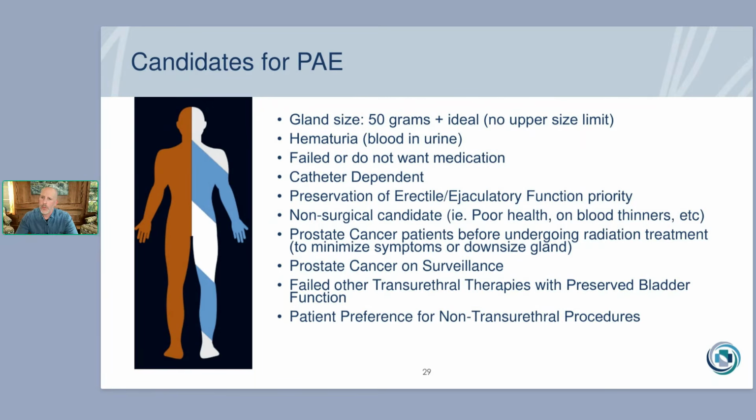This is also a great procedure for patients that have failed or do not want to take prostate medications, patients that are catheter dependent as a result of complete prostate obstruction and urinary retention, patients that want to have a procedure for BPH that want to preserve erectile and ejaculatory function as a priority, patients that are non-surgical candidates because they have comorbid conditions or other poor health conditions or are on blood thinners.